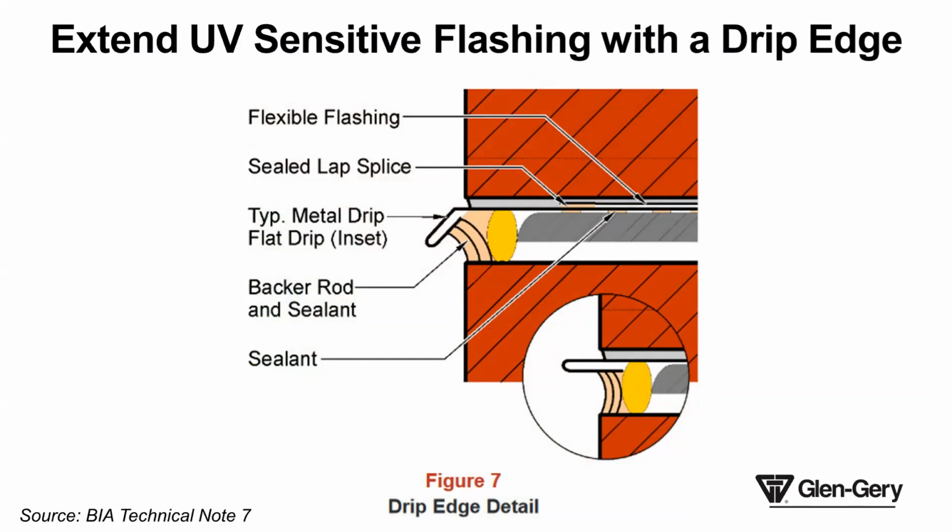So a lot of us don't actually like to see that silver line going all the way around our building. So if you don't like that turn down drip edge, one that's a bit less conspicuous is to just have a hemmed edge that extends a little bit beyond the wall. Much less in terms of a visual profile versus the traditional angle drip. And that is something that is considered acceptable by BIA.